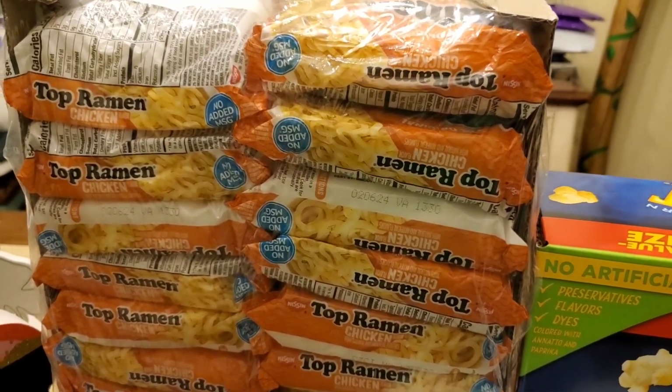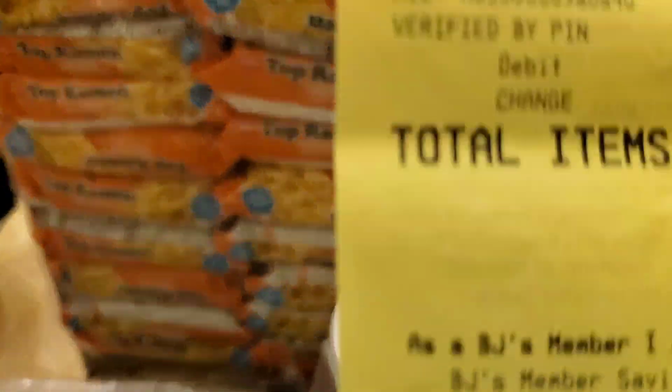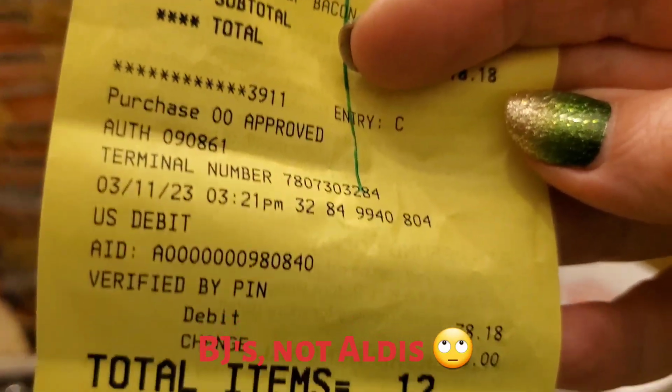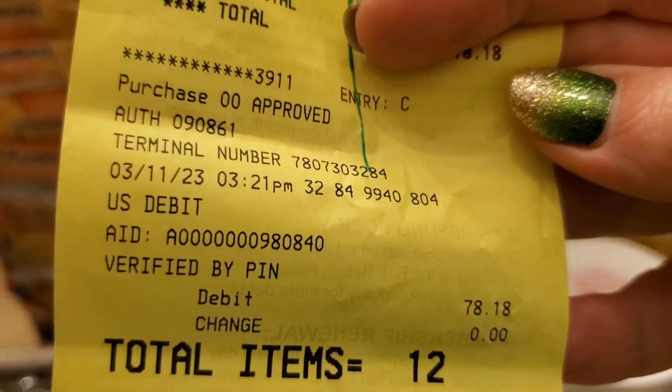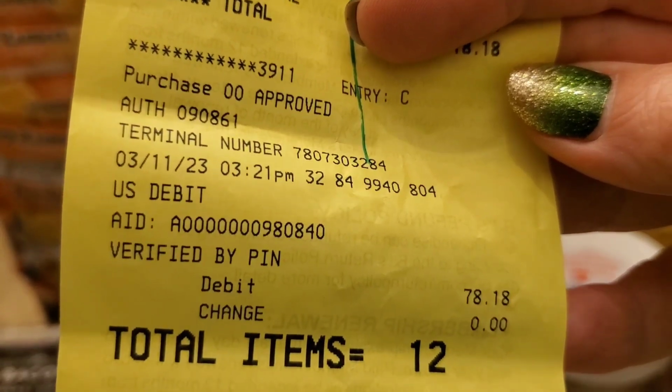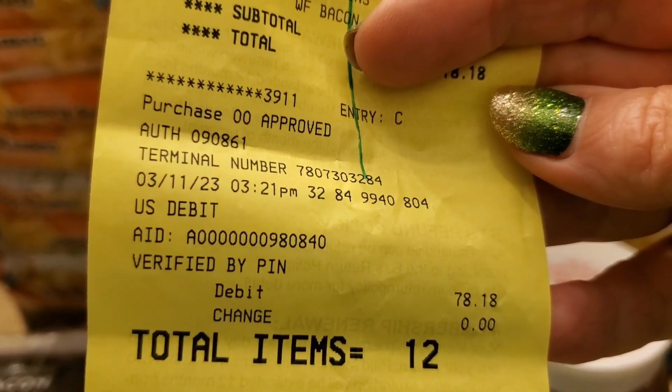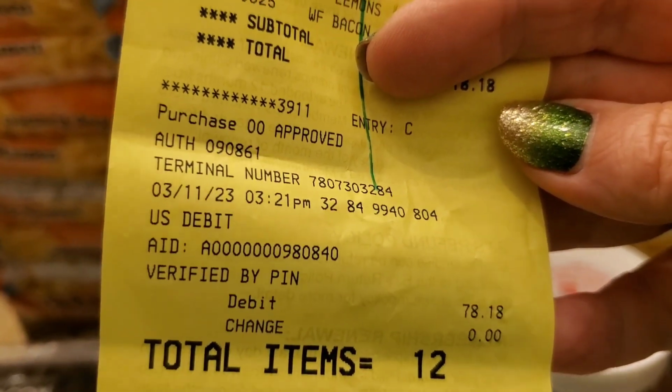So altogether, our Aldi's bill came out to $78.18. I don't think that was horrible for 12 items from Aldi's in bulk that will hopefully last us for quite a while. And so my goal was to keep it under 100. I think we did good.